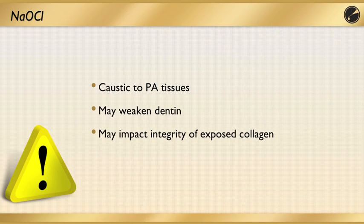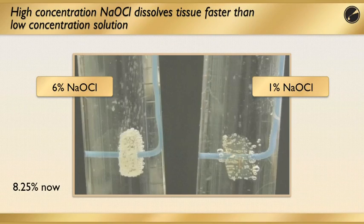Some of the concerns that people have expressed about using sodium hypochlorite as an irrigant are that it's caustic to the periapical tissues and may weaken dentin. But if you're using proper techniques with our needle irrigation, you really should not have to worry about it being caustic to the periapical tissues. Other people worry about the fact that it impacts the integrity of the exposed collagen. A high concentration of sodium hypochlorite will dissolve tissue faster than a low concentration: 6%, much more so than 1%.